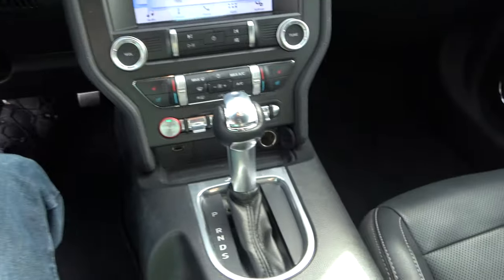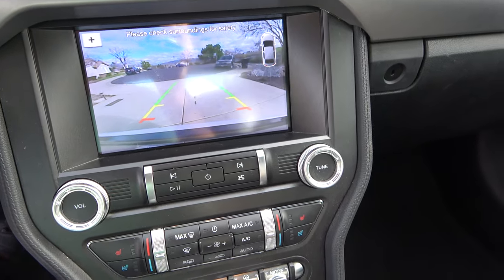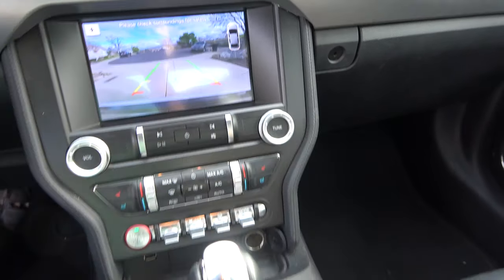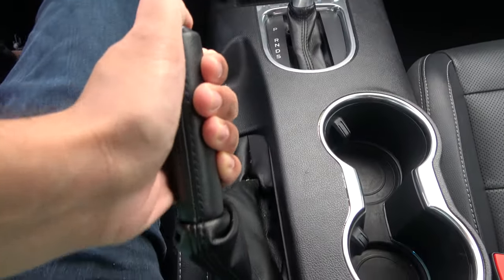Once you put the vehicle in reverse, you have a backup camera that will appear with guidance lights. Along with that, you have a parking sensor diagram as well. You have a full e-brake.